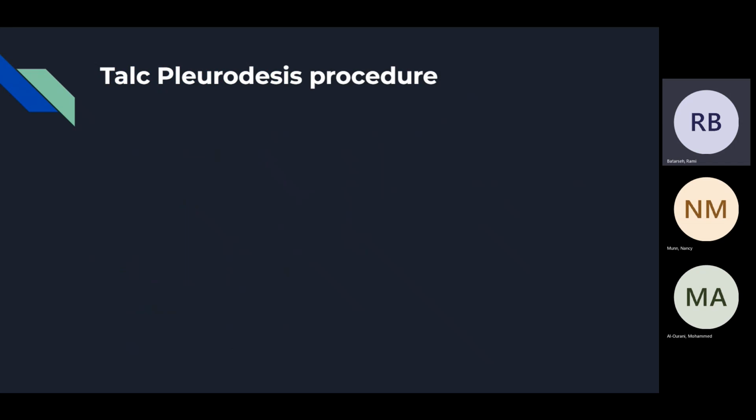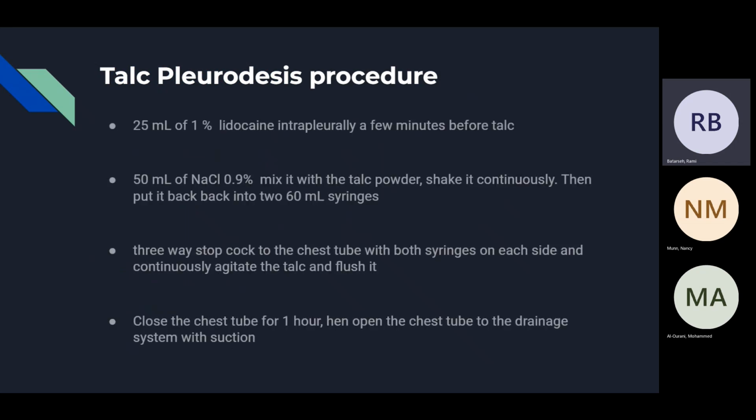Quick talk about the procedure. So you get a 4-gram bottle of talc. You mix it with 50.